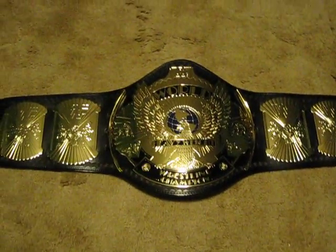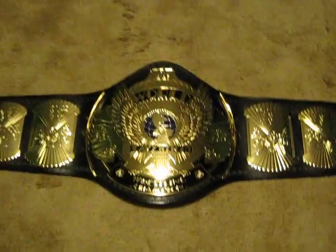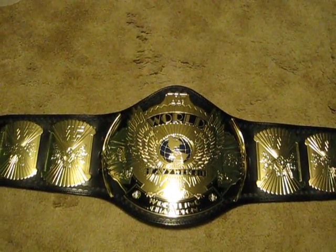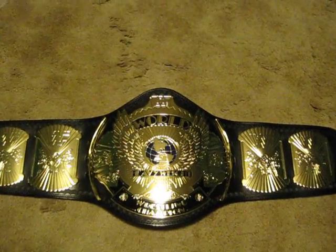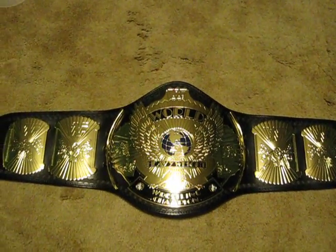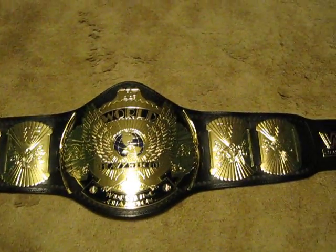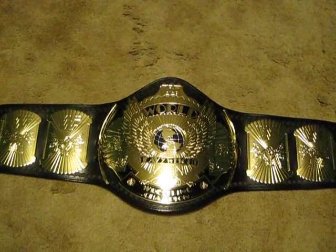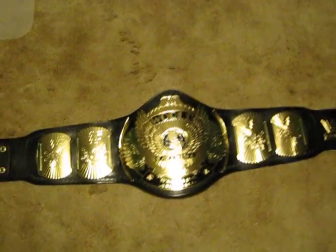Out of all the belts that the WWF, WWE has ever had, I think this was the absolute best. In fact, I think all of the originals were the best: the original Tag Team, the original Intercontinental, and the original Winged Eagle. Because they look classy, they're not too big, they're not too small, they're not gaudy. I think that the more recent belts are quite ugly. That's just my opinion. If you disagree, that's fine.